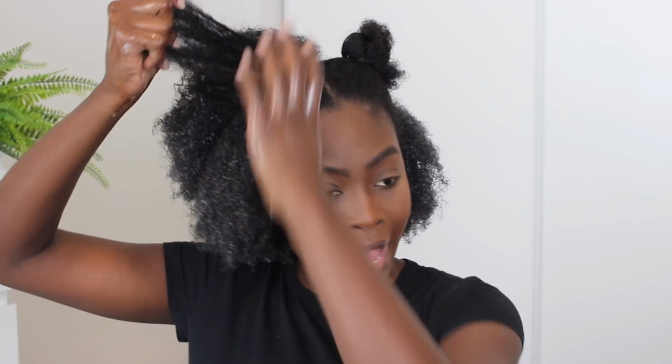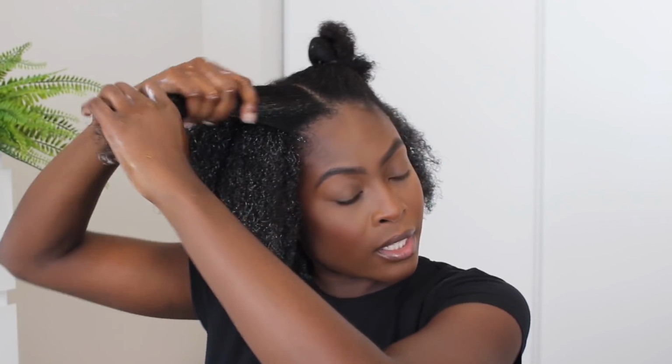I will say by adding more water to your hair or by doing this in the shower, the slip will be a lot better. Other than that, it has made my detangling process a lot easier, of course, because it's moisturizing my hair. So far so good. It has not been too difficult, and it is helping out with the detangling. I'm happy. Okay, so I got the product through my entire head.